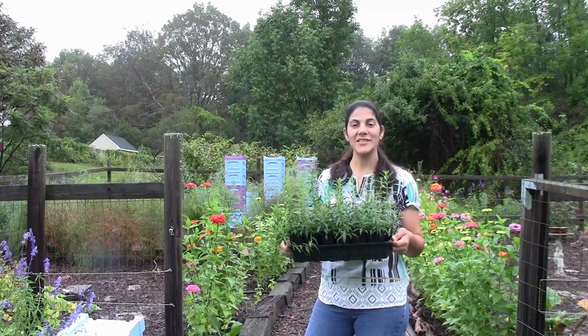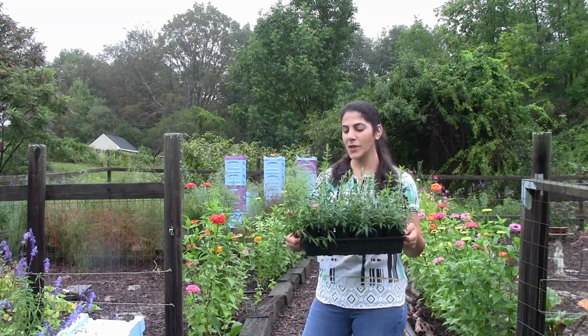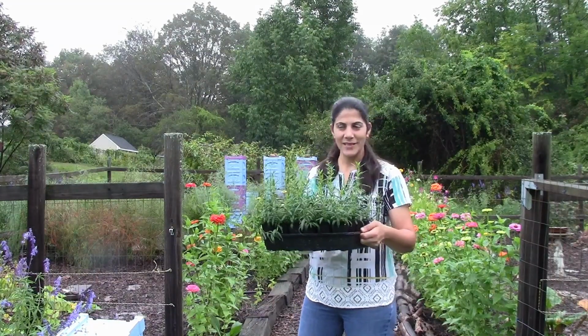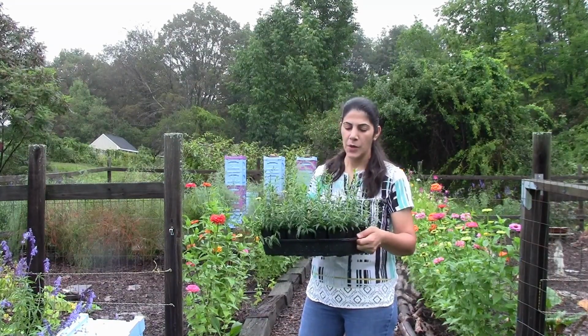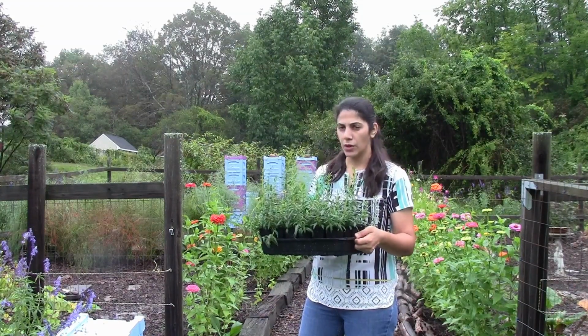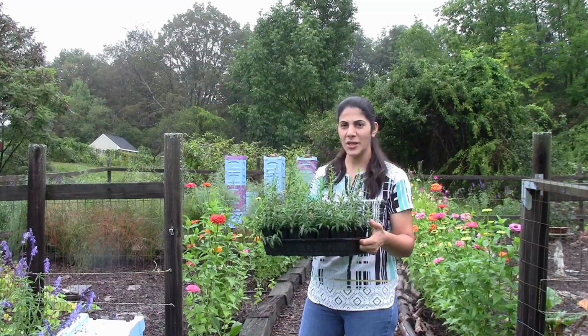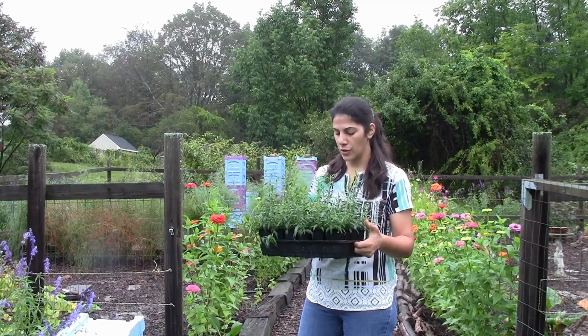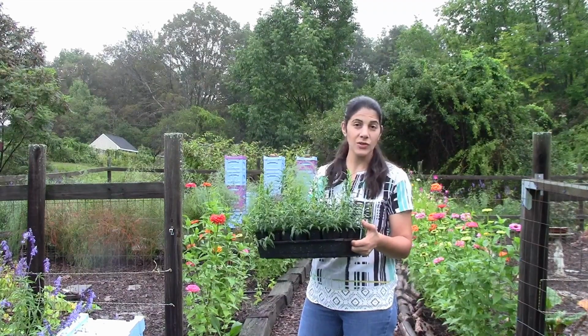Good morning, everyone. So today is September 12th and we are going to be planting this perennial hyssop. I really wanted to plant these a lot earlier than this, but it took them forever to grow. I started them from seed really early in the spring, and it took them a really long time to get going. I'm not sure what the reason is. It could be the potting soil that I had them in.